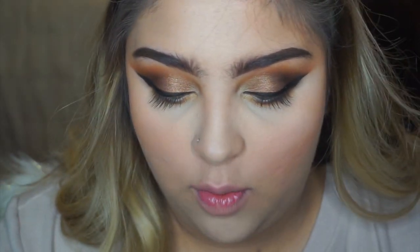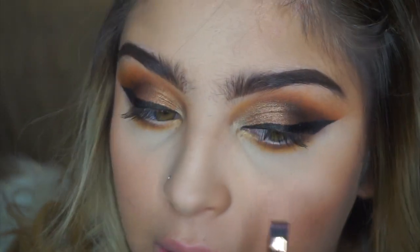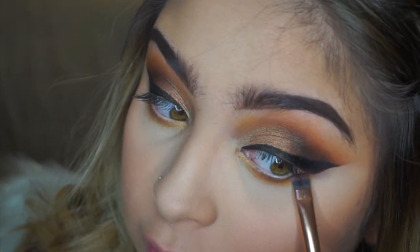And this one's just from Rimmel London. I've had it for a while and I absolutely love it. And then going back to the eyes, I'm gonna take a little bit of the black on the same liner brush, and I'm just gonna really define. Let's go ahead and do some highlighter.